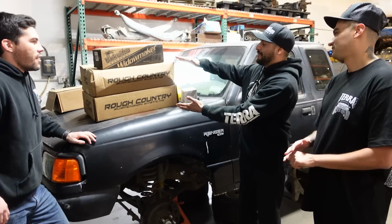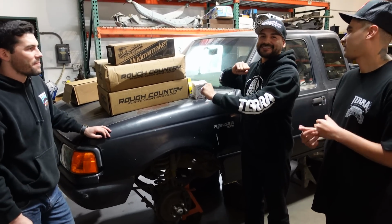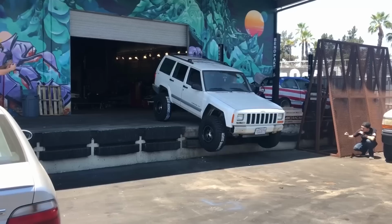No, really though, dude. This is cool. This is what everybody starts with in some aspect, dudes. I started with the FabTech upper arm on the freaking Frontier with torsion bars, and I felt like I was Robbie Gordon. Yeah, I have Rough Country on my X-Terra. I took it off the loading dock. Oh yeah, there's actually footage of that too.